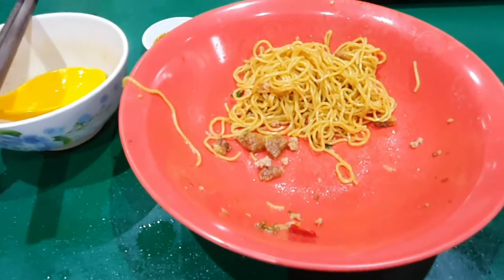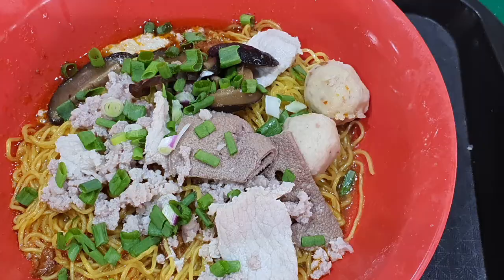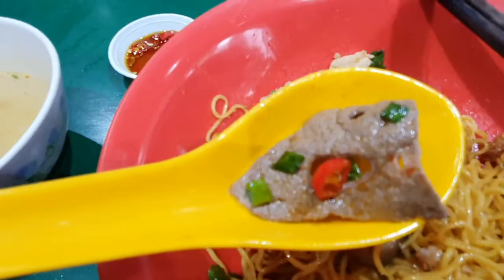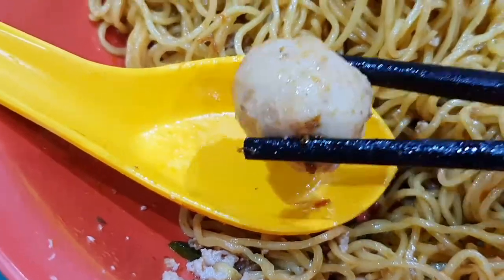Right, I have almost finished my bowl of noodle. I like the meat, the minced meat here, the fried pork and the liver together with the meatball. They are all very fresh and tender.